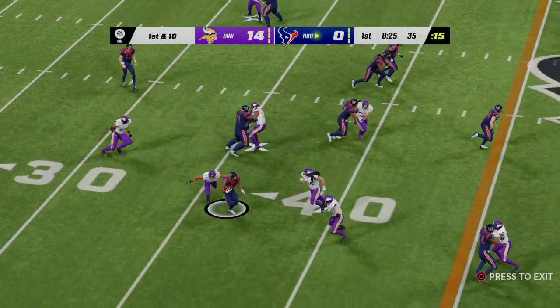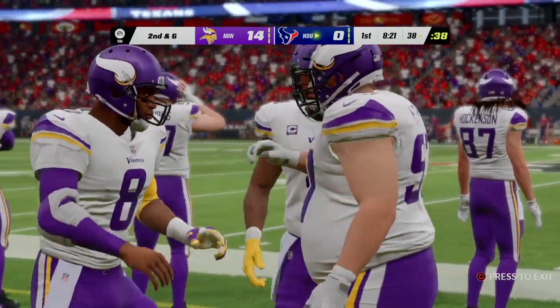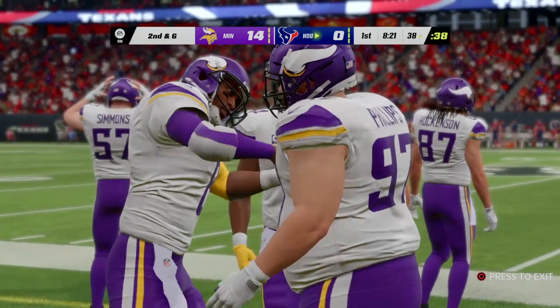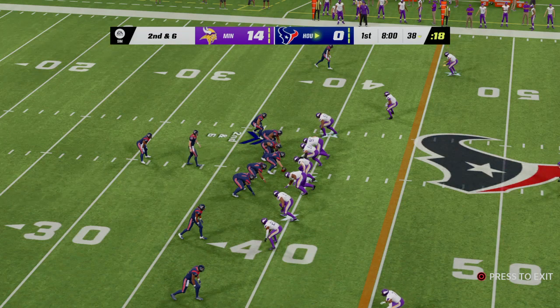They'll run it for the first time with Dameon Pierce. He'll get this to about the 38. Well, you don't turn your nose up at a gain of 4, do you? They'll take that on first down. Playbook's got to be pretty well open on 2nd and 6. Following the pickup of 4, here's 2nd and 6.